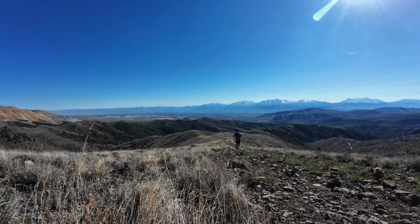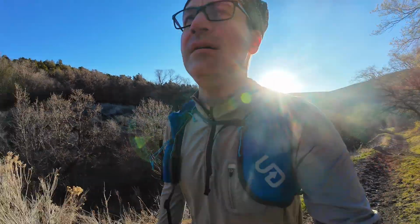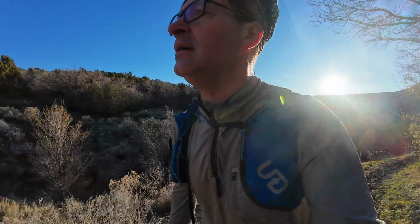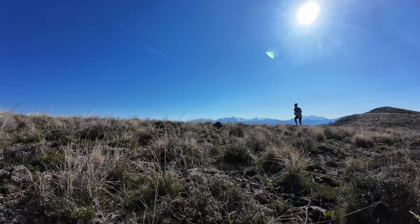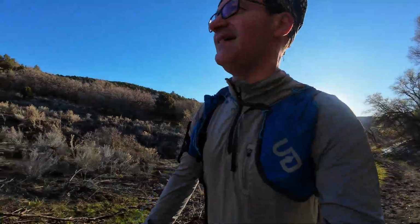It is an out and back trail, just about 3 miles out, and maybe we'll extend it a little bit. We'll see how it goes. All in all, we'll do about 1,600 feet of elevation. Should be a good one. Let's get it in.